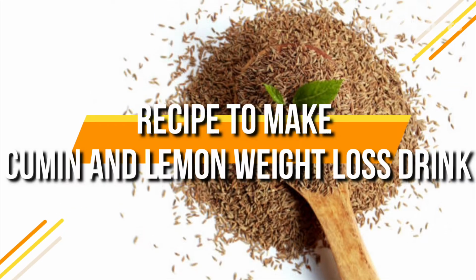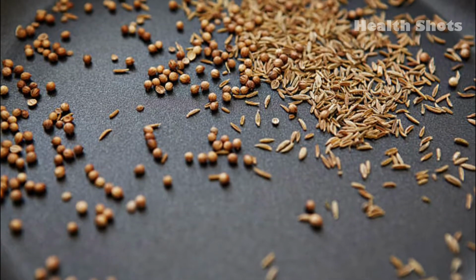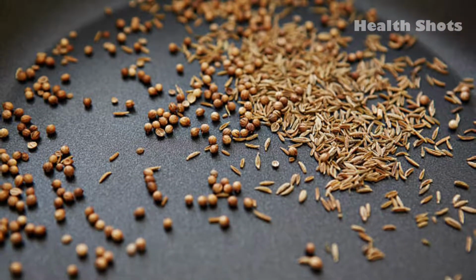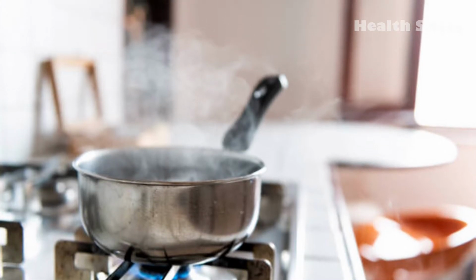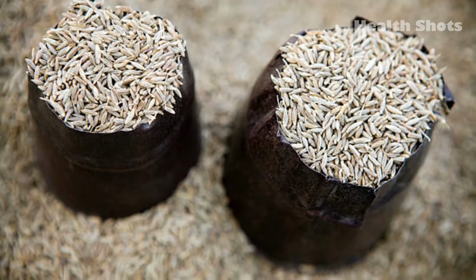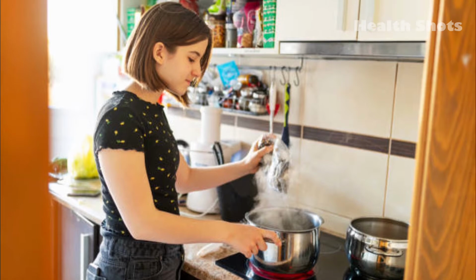Recipe to make cumin and lemon weight loss drink. To make the fat-cutting cumin drink, take around 1 tablespoon of whole cumin and toast them lightly in a preheated pan. Roast the seeds for 3 minutes and then add around 300 ml of water to the pan. Remember not to roast the seeds for a longer time as it may result in a more bitter taste in the drink. Watch the water in the pan come to a boil.